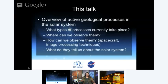What can we use? Pretty pictures, images, color images, mosaics of images, big maps, changes, 3D images. What kind of science can we do with those? What do these images tell us about the solar system? So before I go into all of that, I had to give you guys an update on the Mars Curiosity rover, because this is just one of the most amazing missions that's ever been launched.